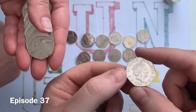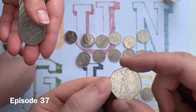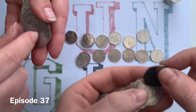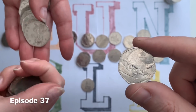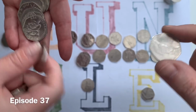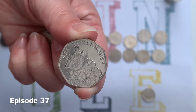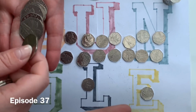So that doesn't have a date on the back. It's got 50 pence written on, so it's probably, is it Battle of Hastings? Yes, it is. Oh, Team GB. Nice little find. Did I say it was 6.4 million of them? Team GB, something like that. Mrs. Tittlemouse.